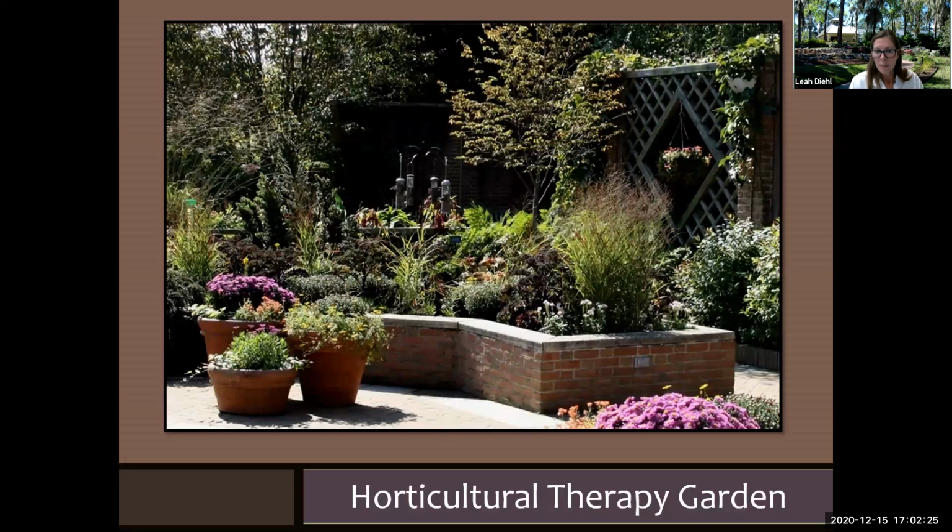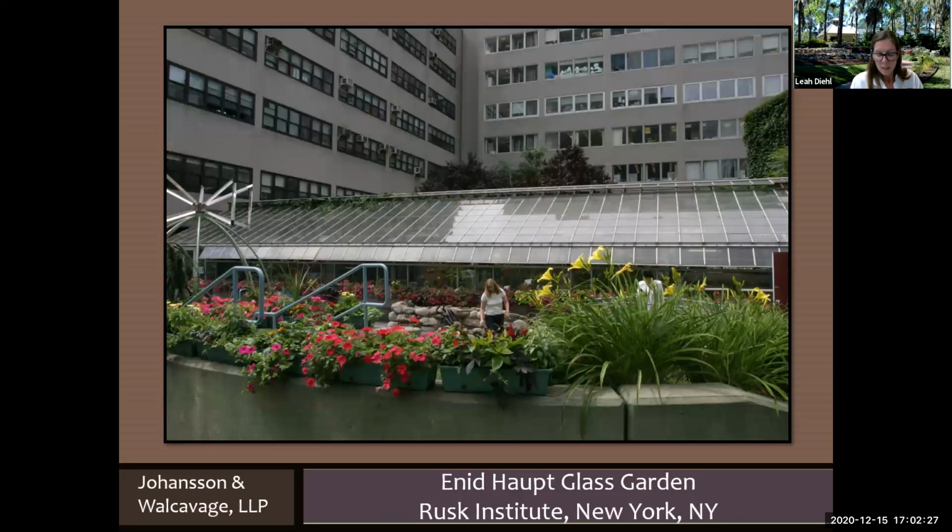And you can just see some examples of raised beds here. This is Rusk Institute in New York, their glass garden. This was the very first horticultural therapy garden to be built, and it was started in the late 1950s. Unfortunately, it doesn't exist anymore. There is now a big hospital building there, but it was built on the concept that rehabilitative medicine should harness the power of nature to heal the whole person, not just that illness or disability.